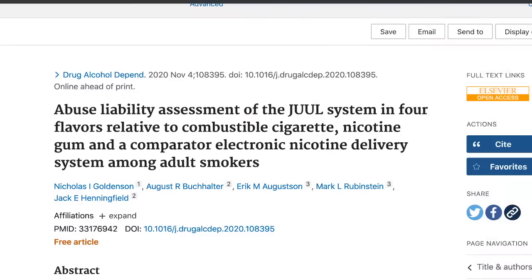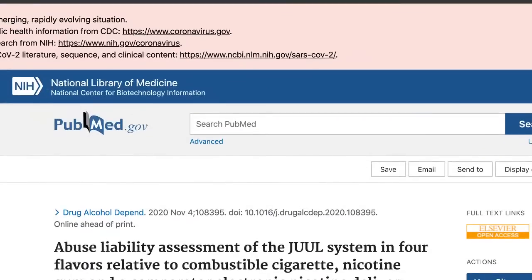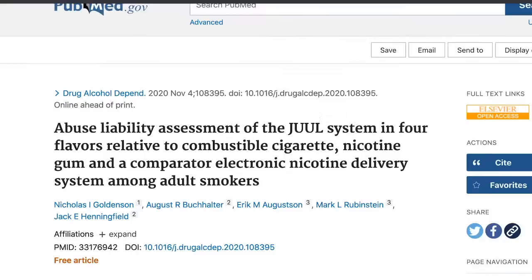Well, holy shit. Can you believe that? There's science out there, you guys, that says that the abuse liability for JUUL is exceptionally low, lower than tobacco cigarettes. So here's the study, and you know, this is NIH. It's a big boring study.